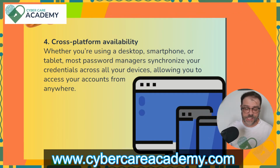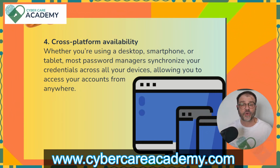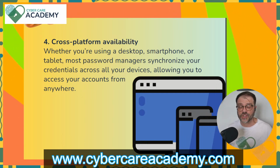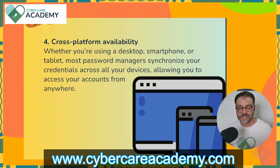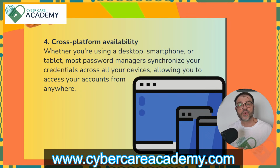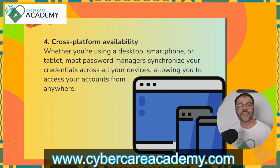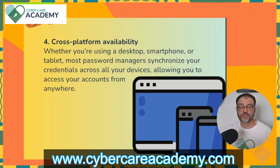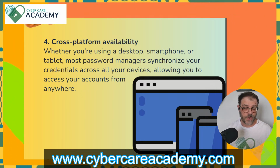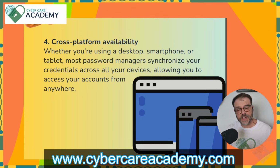Like I was saying, cross-platform availability. Whether you're using a desktop, smartphone, tablet, or whatever brand it is, most password managers synchronize your credentials across all your devices, allowing you to access your accounts from anywhere. And most of them will also give you an authenticator app to do the 2FA thing, to better protect your accounts when it's available.